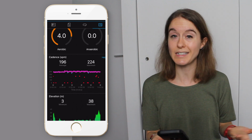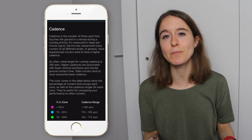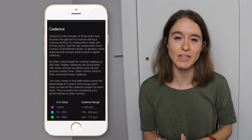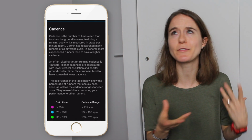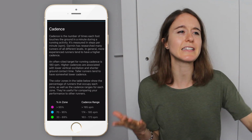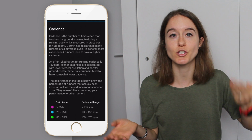For the most part, I have a fairly high cadence, so in this workout it says that I did an average of 196 or 224 SPM. Cadence is the number of times each foot hits the ground during a minute of running activity. It's measured in steps per minute. They always say, oh, 180 is the perfect cadence, and people who have higher cadences are more elite, but I know a lot of runners, especially taller runners, tend to have a slower cadence.